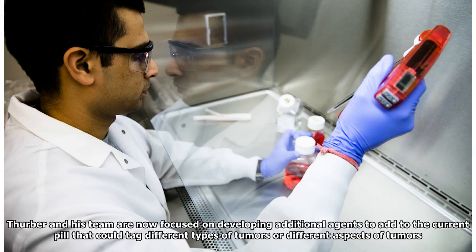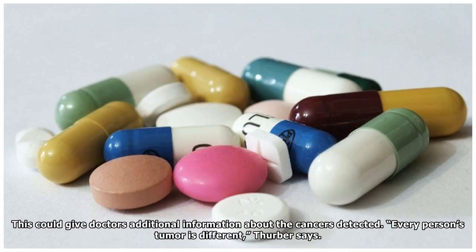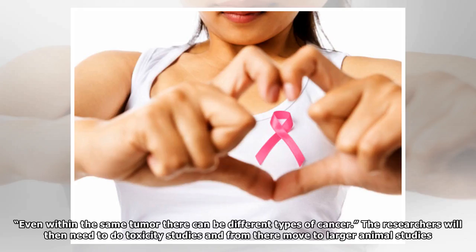Thurber and his team are now focused on developing additional agents to add to the current pill that could tag different types of tumors or different aspects of tumors. This could give doctors additional information about the cancers detected. "Every person's tumor is different," Thurber says. "Even within the same tumor there can be different types of cancer."